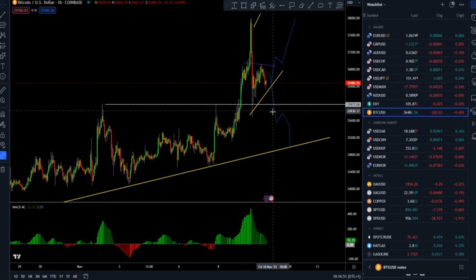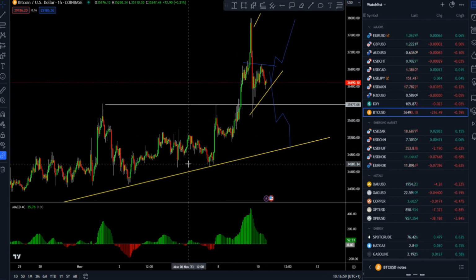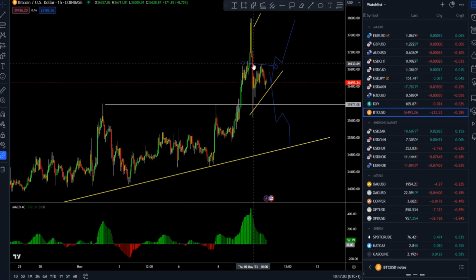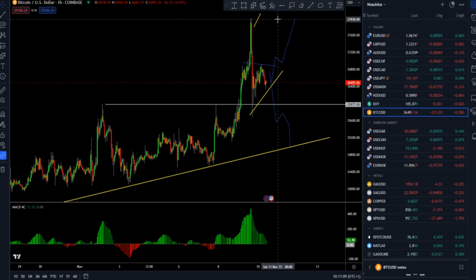So if the market can clear the low at 35,700, there is a chance for the lower prices and for the retest of 34,600. From the other side, if market can break 37,000 and hold above, there is a chance for the retest of the 38,000 mark. That will be all for this update.